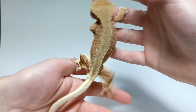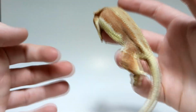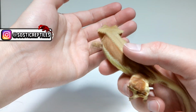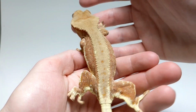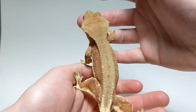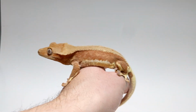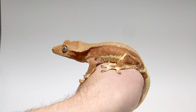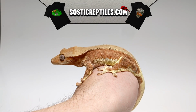Something else that I sent him is a possible cappuccino that's also a phantom. I'm not as excited about that one just because I don't have a huge interest in working with cappuccinos, but I'm also just kind of curious to see how that turns out. It was a gecko that I had picked up from my local store before I even knew what cappuccinos were, and then when cappuccinos came out and I looked at that gecko, I was like, this looks kind of interesting.